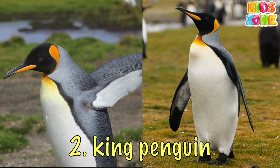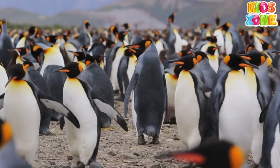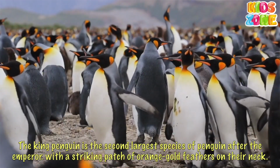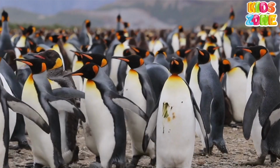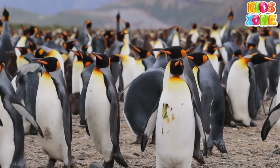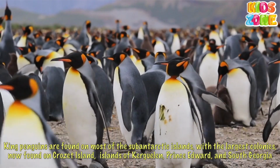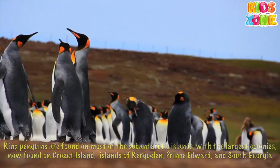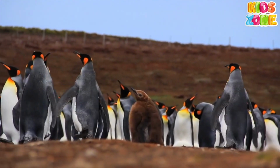King penguin. The king penguin is the second largest species of penguin after the emperor, with a striking patch of orange-gold feathers on their neck. King penguins are found on most of the subantarctic islands, with the largest colonies now found on Crozet Island, the islands of Kerguelen, Prince Edward, and South Georgia.